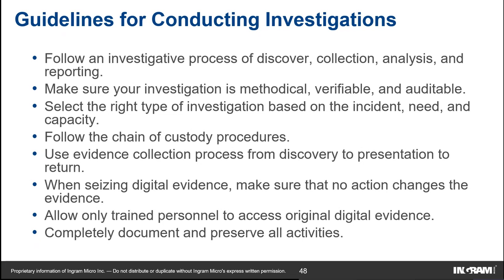So when it comes to digital evidence and analyzing the digital evidence, always analyze only on the copy. So if you're going to seize digital evidence, you need to ensure all actions are in place so that the digital evidence is not tampered with. So if you want to analyze the evidence, you need to make a copy and then analyze the copy. Allow only trained personnel to access the original digital evidence, because an untrained professional can go and access it to analyze the evidence. Thereby, you will lose the evidence. And always completely document the entire process and preserve all activities.